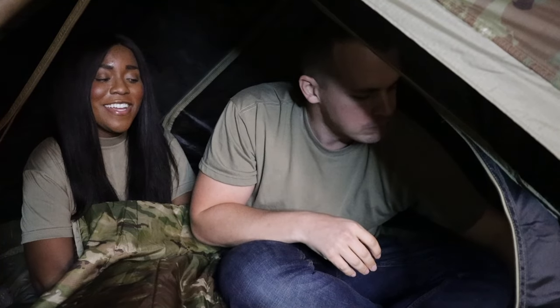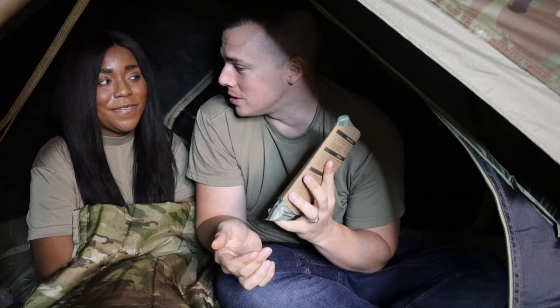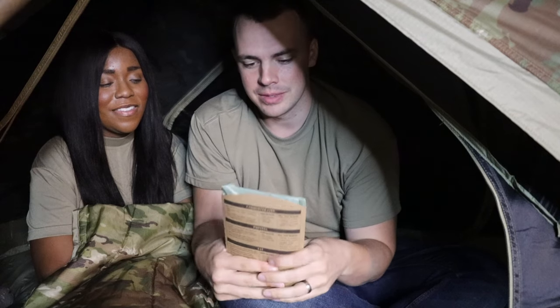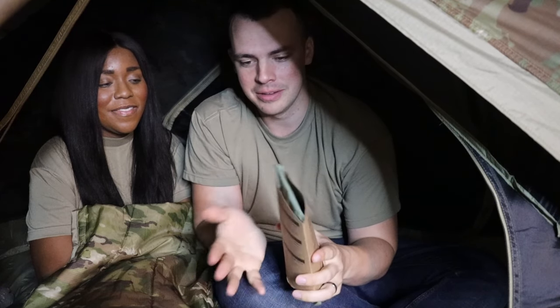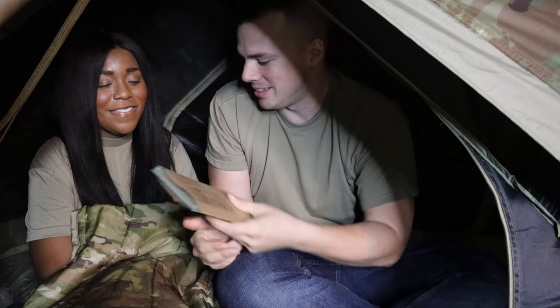Alright, ready for the main course? It's like 20 degrees. And this heater right here, I would save my heaters. I filled it up. No MRE in it. No entree. I stuffed it in my sleeping bag. I had it for my hands. Feel it.